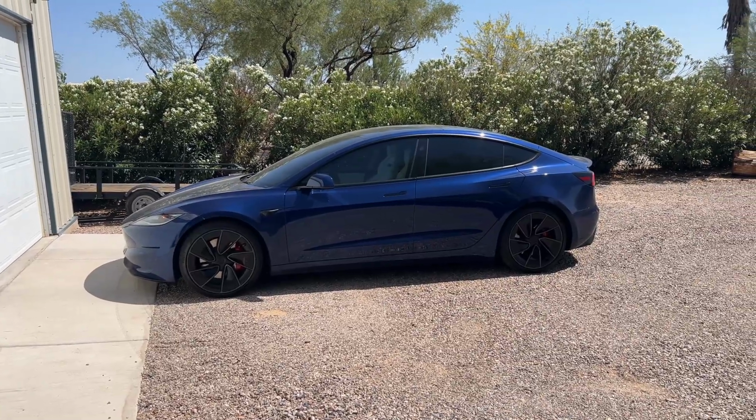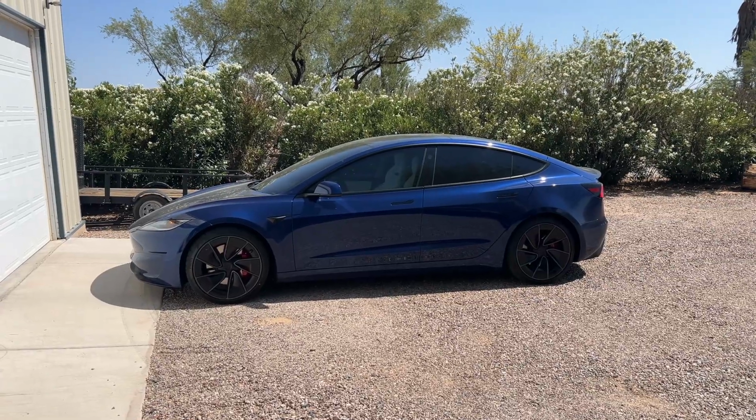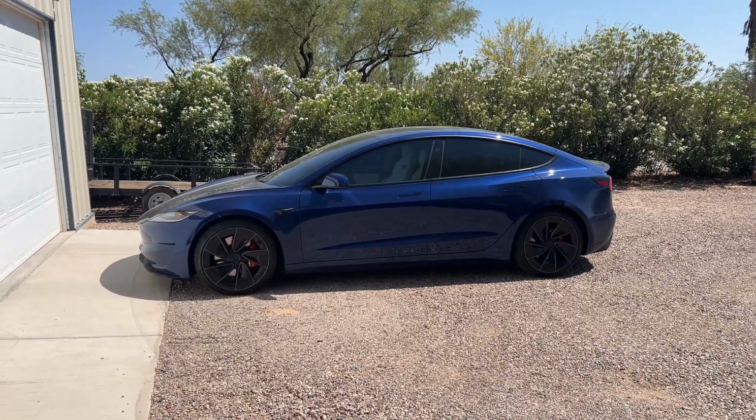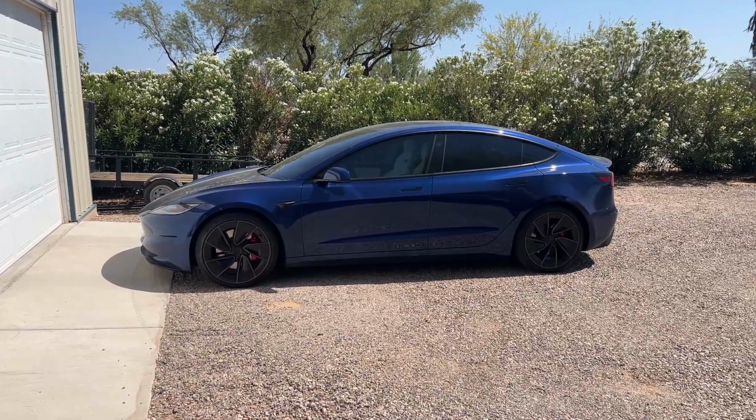I was going to wait a while and see if the price came down at all. But with the tax credit possibly going away, with the free interior color, the exterior color, and then the 0% interest rate, I figured it's not going to get any better.